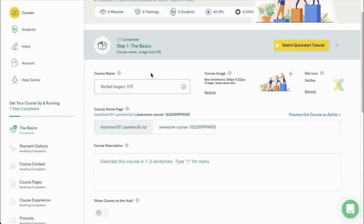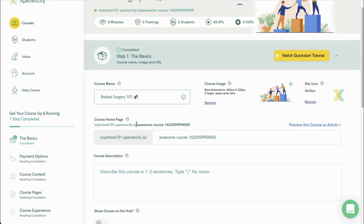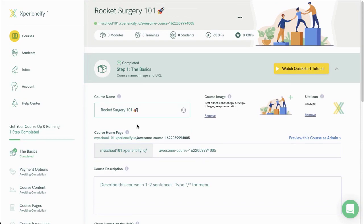Okay, so I've got Rocket Surgery 101 there, and one thing I'm going to throw in is a little emoji, because I really like putting emojis into my course content because I think it spices it up, and it's not a common thing that you see on courses yet. It's used everywhere else, but for some reason online education just doesn't really take advantage of the visual appeal of adding cool emojis and the delight that can bring to people.